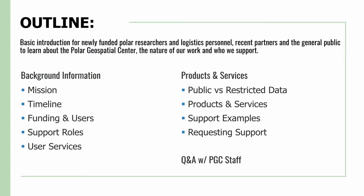We'll start with the outline for today. This hour-long webinar is directed at newly funded polar researchers and logistics personnel, recent partners, as well as the general public. We intend to provide a basic but fundamental introduction to our organization, the who, what, and hows of our support. First, we will cover background information. This is describing our mission, how we've changed over time, who supports us, who we support and the accompanying roles, and the user services team that interfaces with the public and our users. The majority of today's session, however, will be an overview of our products and services, explaining our public versus restricted data sets, describing our array of ways we can help the polar science community, and showing examples of our support. And lastly, we'll walk you through understanding the first steps of requesting our support. And at the end, we'll have a brief Q&A session with our staff.